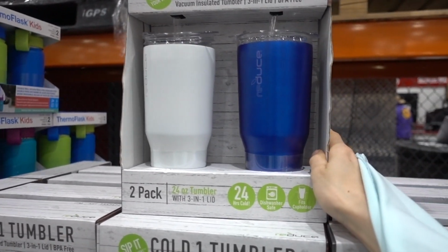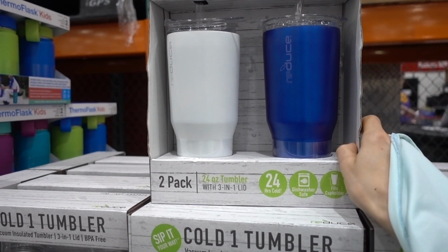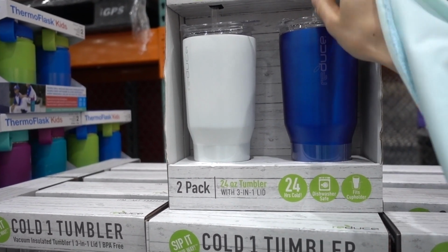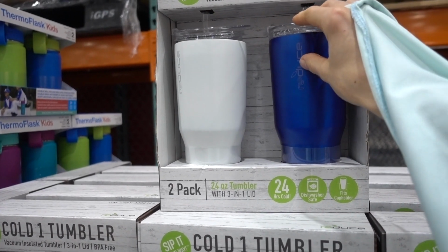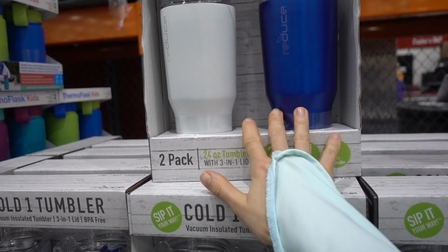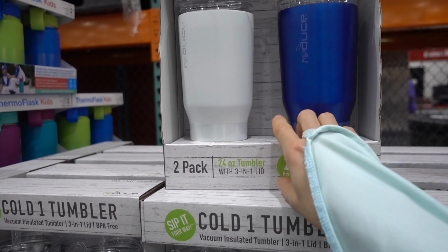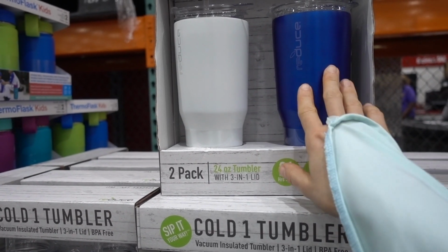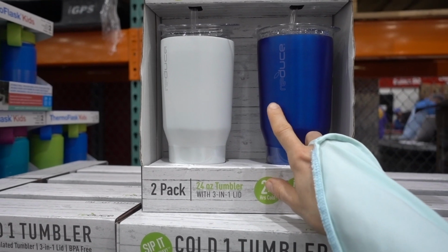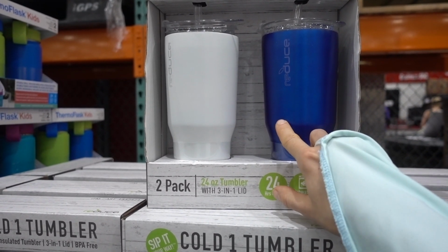Ooh, Costco got in these Reduce brand cold 1 tumblers, vacuum insulated. This is kind of like my Bubba. 24 ounces, BPA free. This 2-pack is $16.99. Last year, I purchased a cute little water bottle set for kids that had little animals on it that I love to take for traveling.